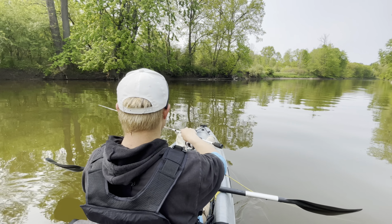Topwater action. Let's get a close up of that guy. Oh, baby. Look at the colors. Beauty. He's probably close to 2 pounds. Let's go. Ooh. That's close to a 2 pounder. Let's go. Right after the other one, had to wait for the water to warm up a little bit.